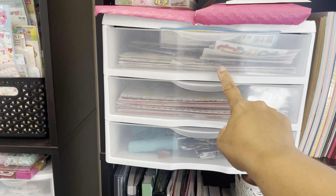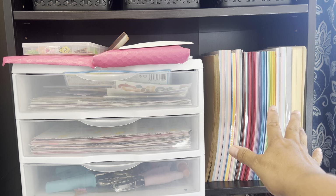Like the Mary Poppins one I got from my cousin, and I bought some summer paper and a lot of simple stories and a lot of, why can I not remember the name? Doodlebug. And this is the regular size craft paper cardstock here.